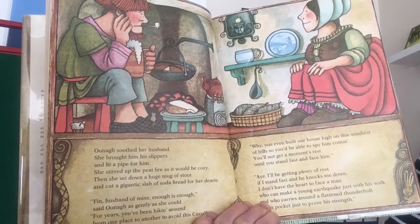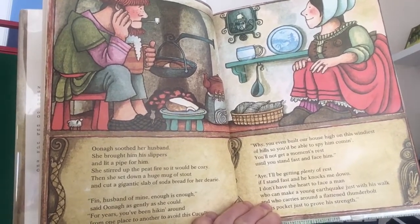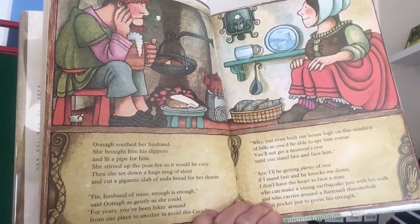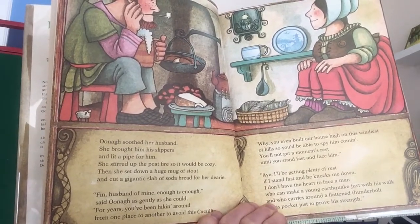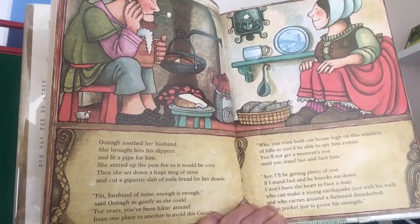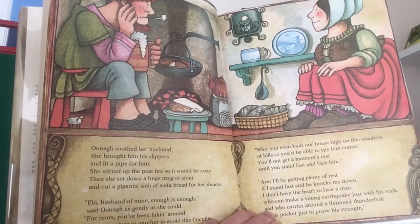"Finn, husband of mine, enough is enough," said Una as gently as she could. "For years you've been hiking around from one place to another to avoid this Cucullin. Why, you even built your house high on this windiest of hills so you'd be able to spy him coming. You'll not get a moment's rest until you stand fast and face him."